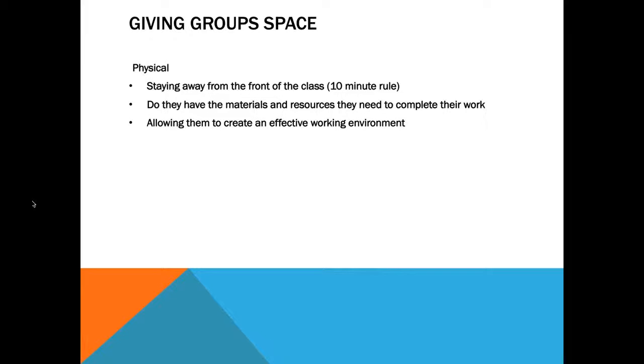And allowing them to create an effective working environment. So I would have students create their own workspace. And they could decide whether they wanted to work on the ground, at desks, at the table, whatever. But they should find the environment that works best for them. Some students went out into the hallway because it allowed them to spread out a little bit more.